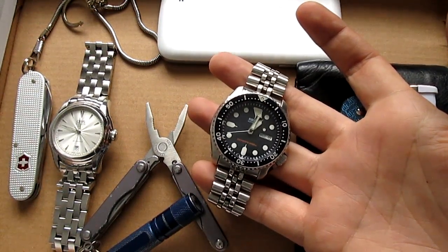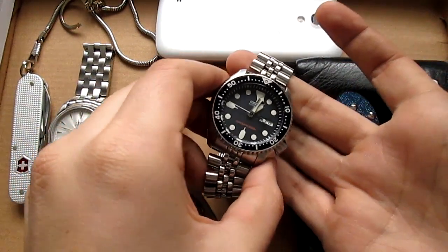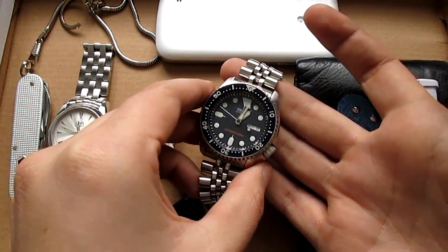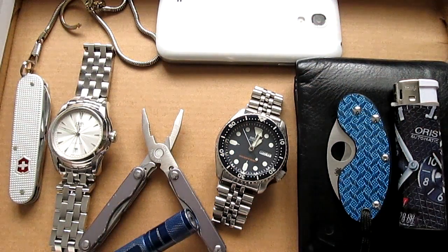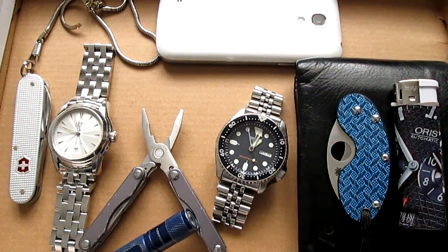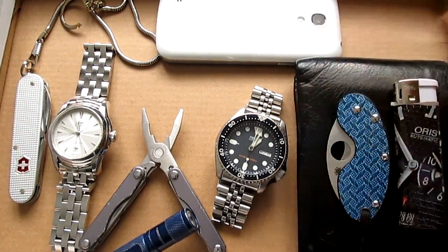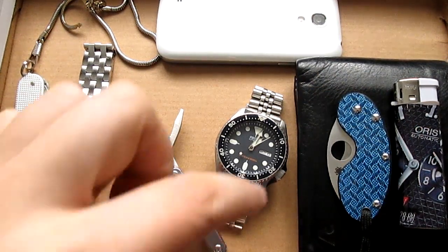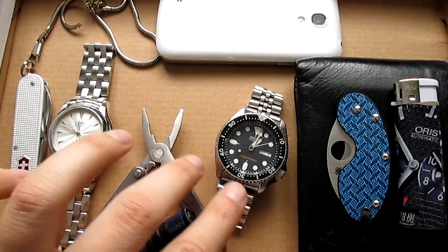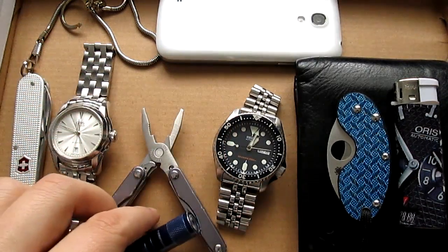And even if you are not wearing watches and you don't have a watch, I recommend having one good decent watch, and this is a timepiece which can withstand all the troubles you give it. It's automatic, so if you are a prepper or survivalist, this is ideal for you because it doesn't require a battery. It can last you a long time. It's water resistant, a diver's watch, so it's built like a tank. I cannot recommend the Seiko SKS enough.